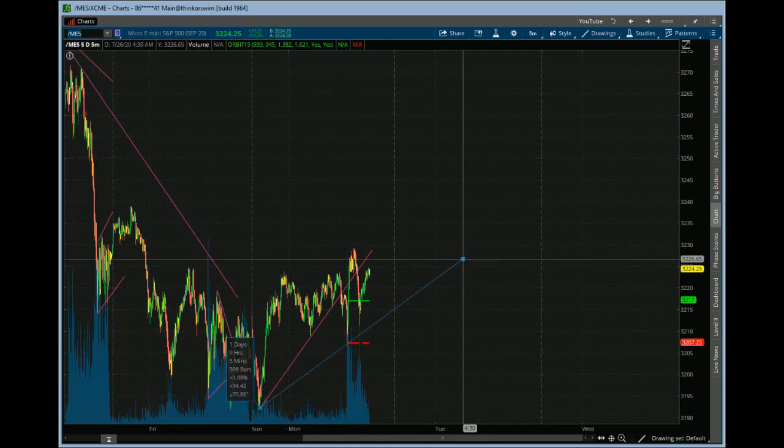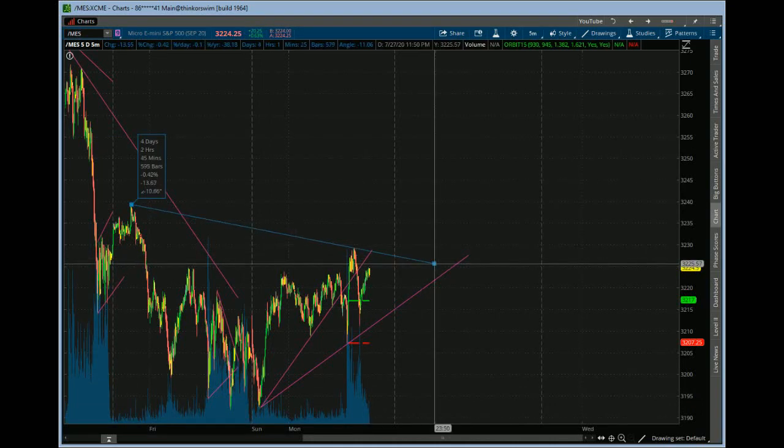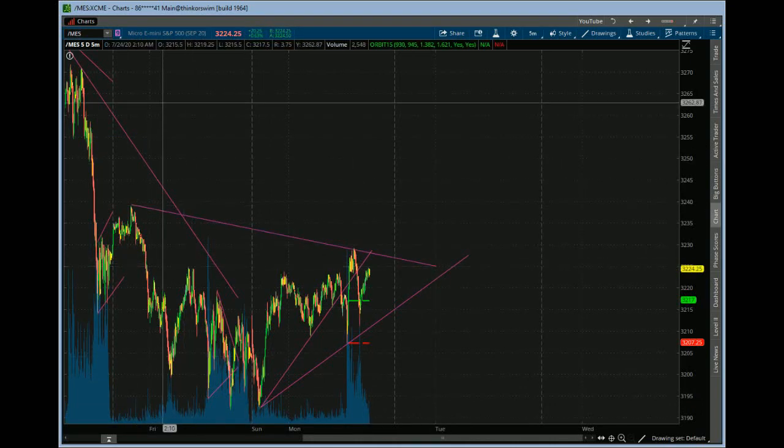In the meantime, MES, same thing, right? Still holding, with some nice little trend areas right here. We're basically triangulating at this point, so we'll see how that holds going into the rest of the day.